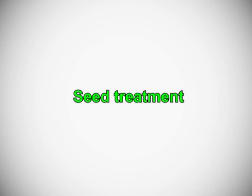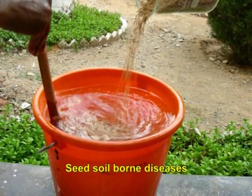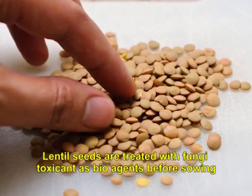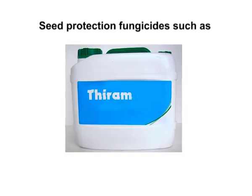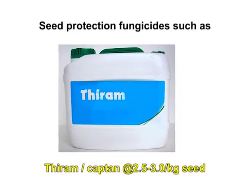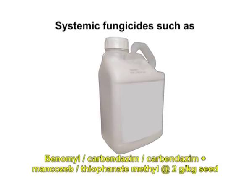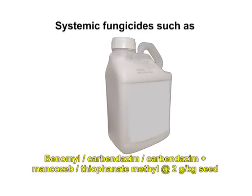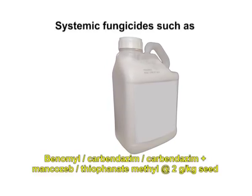Seed treatment. Seed treatment may be followed to minimize the losses caused by seed and soil-borne diseases. The lentil seeds are treated with fungitoxicants as bioagents before sowing and treated with seed protection fungicides such as Thiram or Captan at 2.5 to 3 grams per kg seed, or systemic fungicides such as Benomyl, Carbendazim, Carbendazim plus Mancozeb, Thiophanate methyl at 2 grams per kg seed, and dried in shade.